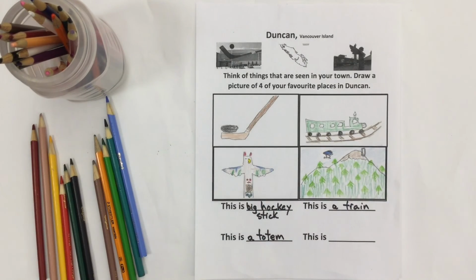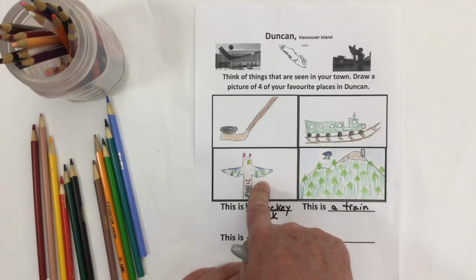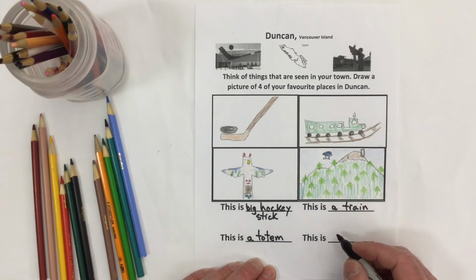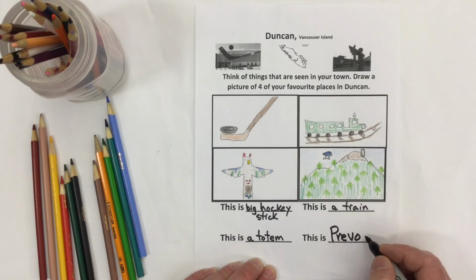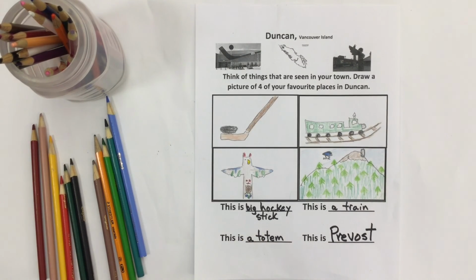At the bottom, I've got, this is the big hockey stick, this is the train at the BC Forest Museum, this is one of the totem poles out of the 80 totem poles around our town called the City of Totems. And this to me is one of my favorite mountains. It's called Mount Provo, or Provo. There's even a school here in Duncan named Mount Provo School. There we go. Those are the 4 drawings I chose. You might choose 4 different ones.